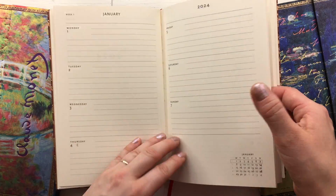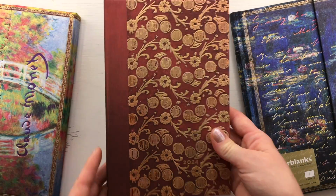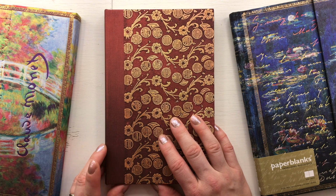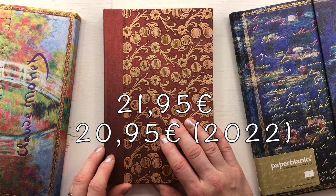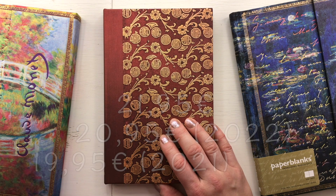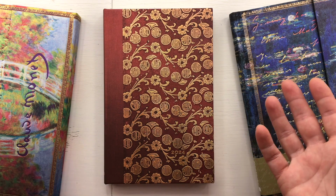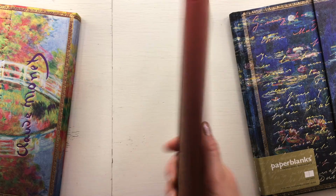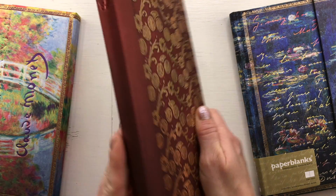So this is a neat journal, and I have to say, because now I have been buying the exact same journal every year, this has gone up in price. This year I paid $21.95. The year before I paid €1 less, and the year before that I paid €2 less than this year. So it has gone up €1 per year. So let's see if it will also go up next year, €1. I will still get it if my mom is still around to write in it.